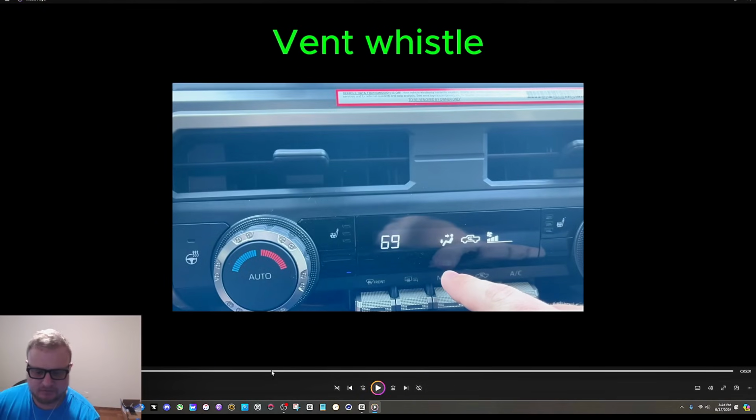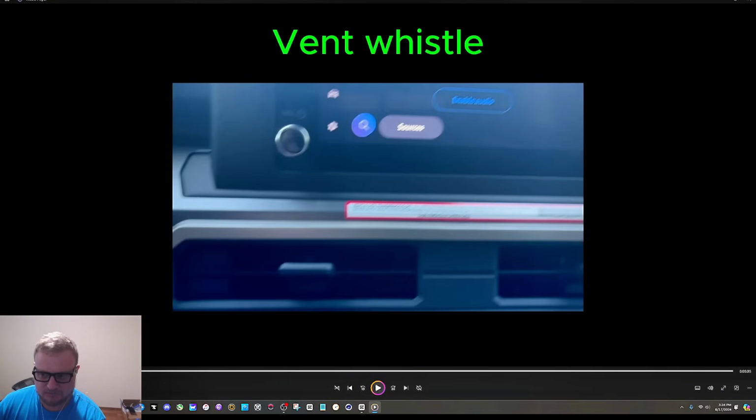As you can see here, what I'm actually going to do is back that up just a hair. What's going on here is it's only whistling when you put it on head or you put it on defrost, and it does it on all the temperature settings above low. So from 61 degrees all the way to the max, it does this whistling thing on just the head vents and just the defrost. If you put it with the feet, it doesn't do it.